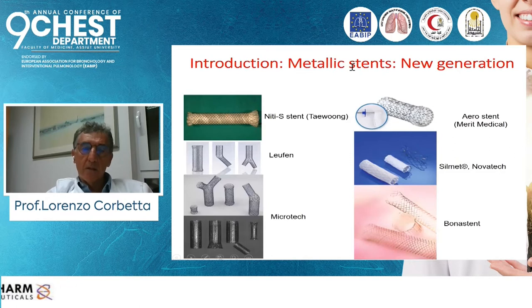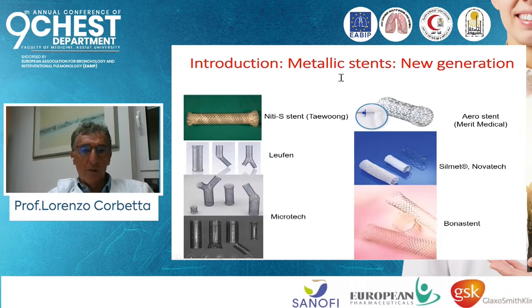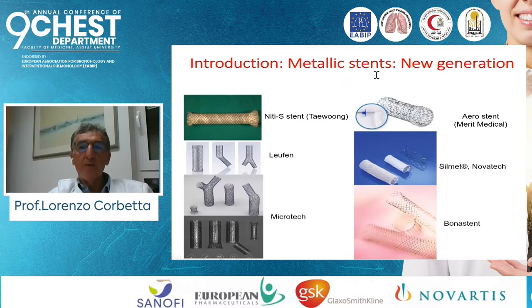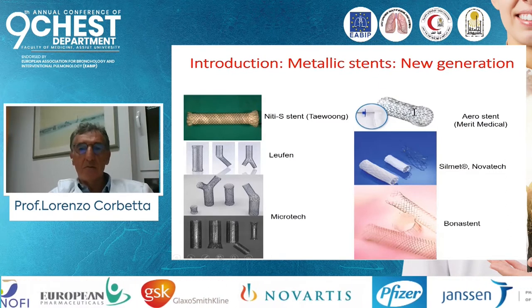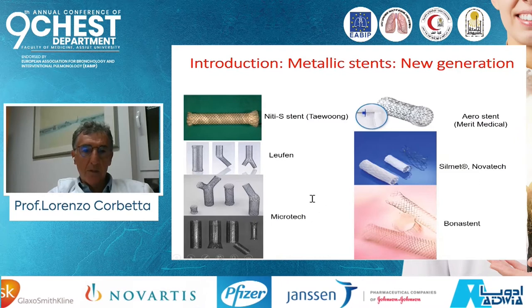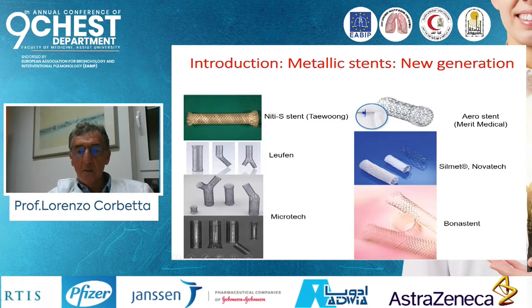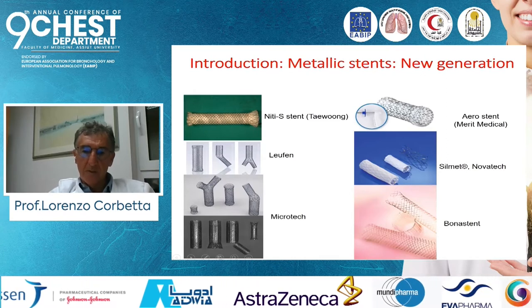Metallic stents were very much used in the past, with the Ultraflex. Then after a warning of the FDA, their use was reduced, but now we have a new generation of metallic stents, hybrid covered metallic stents. The more popular are the Microtech, the Leufen, and also in the United States, the Aerostent, the Silmet of Novatech, which is the same company of the Dumont stent.